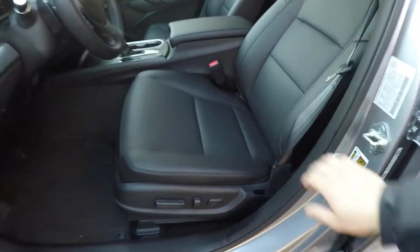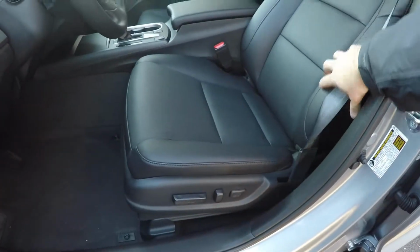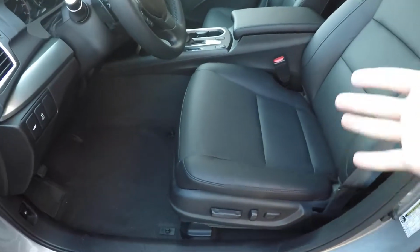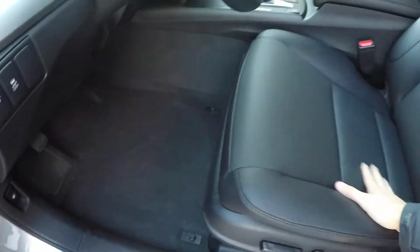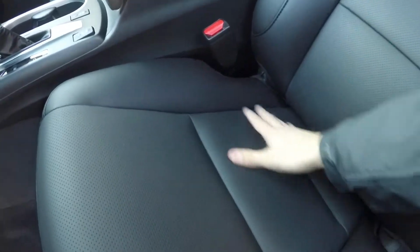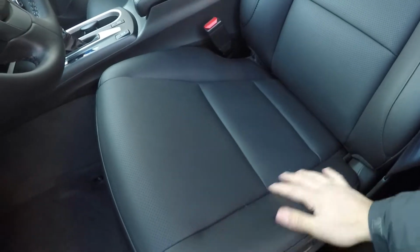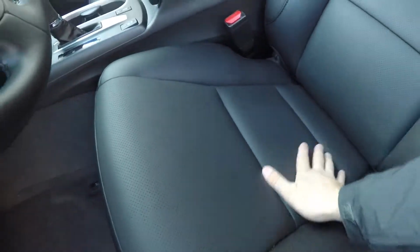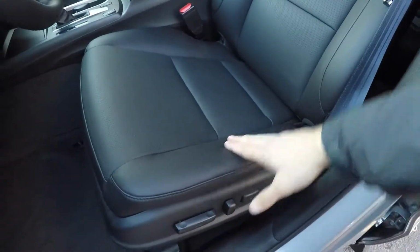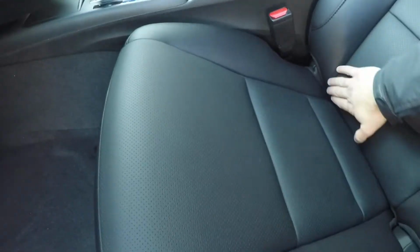So let's talk about these seats. These seats are very comfortable. There is a drive review that is coming up soon for this car, so stay tuned for that. But overall, the quality on these seats is really good. You have a very good bolstering on the upper section of the seats, not so much on the lower section, but it is understandable because this is not a sporty vehicle. This is an SUV for small families, and it does a very good job at that.